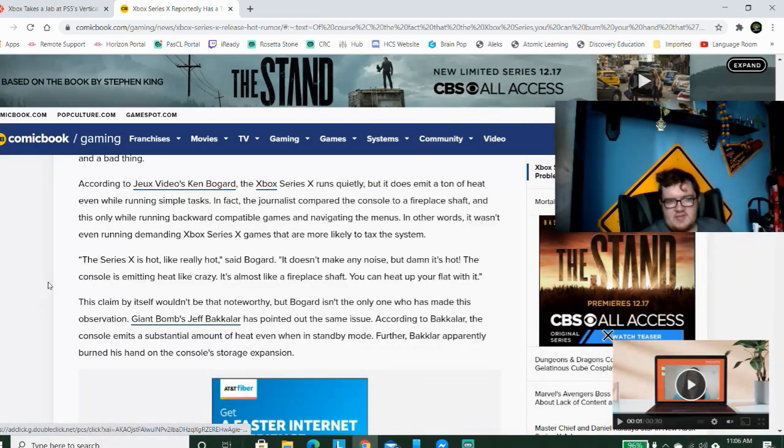The claim by itself wouldn't be noteworthy, but Bogard isn't the only one who has made this observation. Giant Bomb's Jeff Bakalar has pointed out the same issue. According to Bakalar, the console emits a substantial amount of heat, even when in standby mode. Further, Bakalar apparently burned his hand on the console's storage expansion.